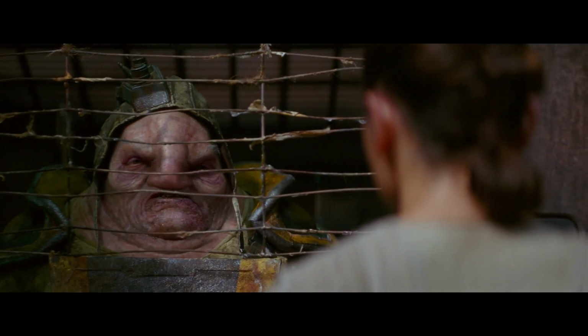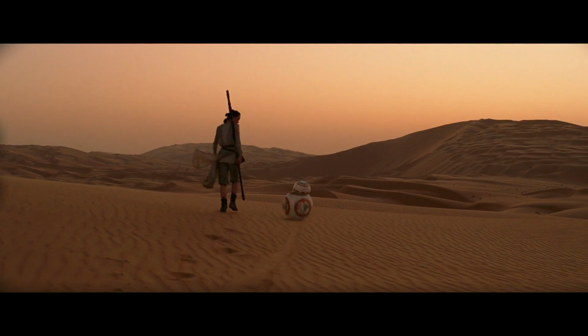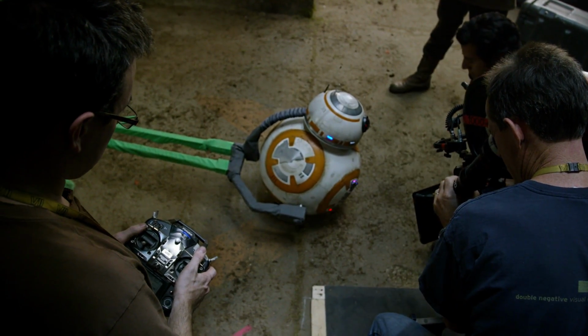BB-8's like our version of R2. I remember when me and BB-8 had our first scene, you could feel the love and the warmth. Well, it's amazing. He's really there. So he really comes to life, and you actually get to see it and interact with it.